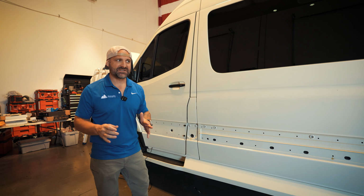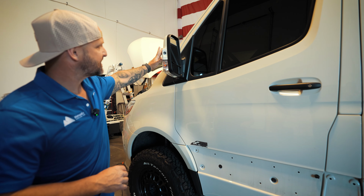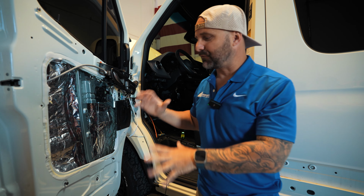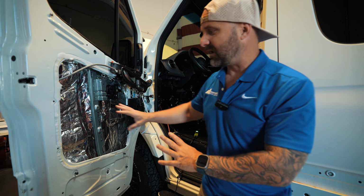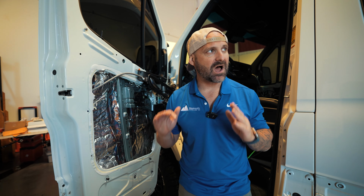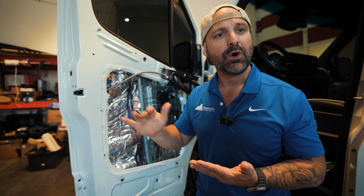The level of detail that he puts into a customer's vehicle is quite impressive. You see here, it's actually got the painted side mirrors. It has a new rear view camera so that you can always see behind you. Taking a vehicle from the production facility and adding everything that needs to be added, including sound deadening, heat protection. Most production RVs, when they come off the lot, are not designed with all of this insulation inside the vehicle that you need to keep it cool when you're on the road.